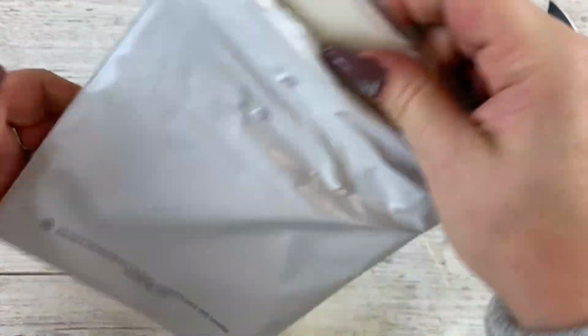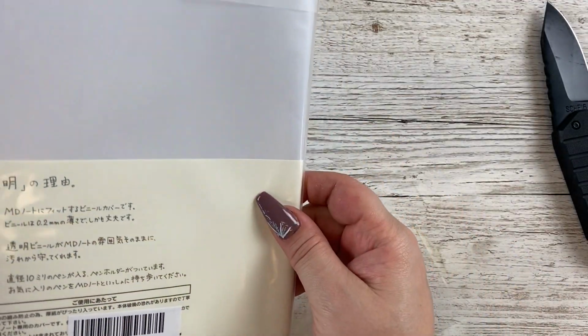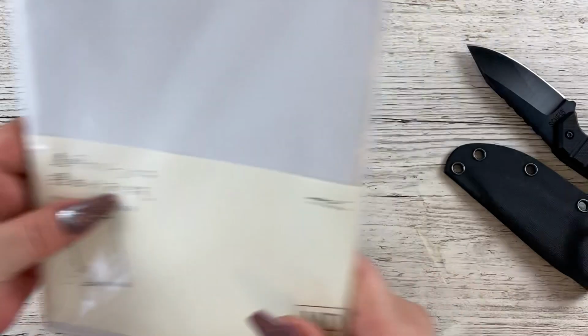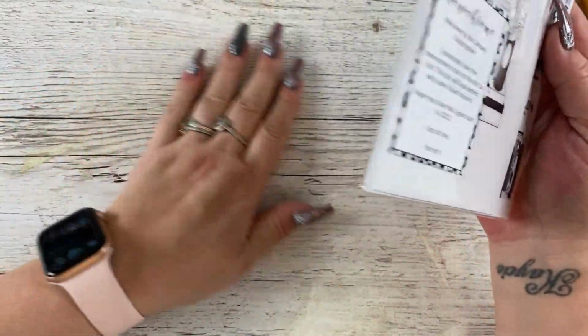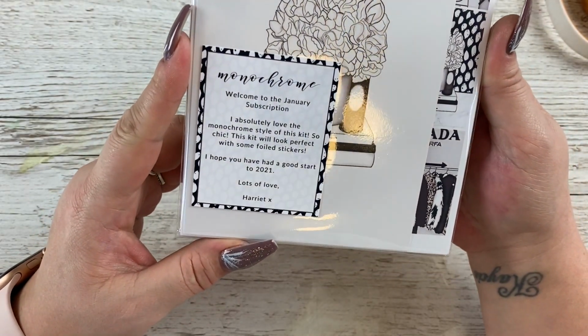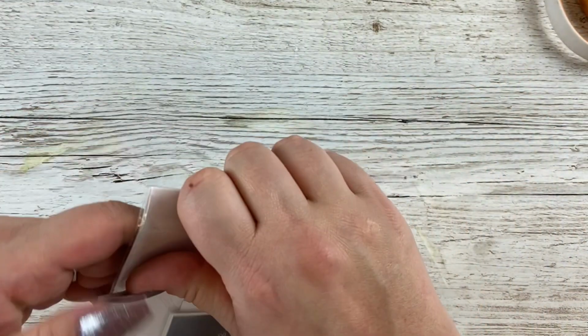Okay, so this one is from Amazon and it is a Midori A5 clear cover. Bought this for something that is coming, so I'll put that aside. And I believe it is my Harriet Wright Designs subscription. I still haven't cancelled it, as you can see. But I did see a sneak of this and I thought it was gorgeous. So it says, welcome to the January subscription. I absolutely love the monochrome style of this kit. So chic. And it will look perfect with some foiled stickers.